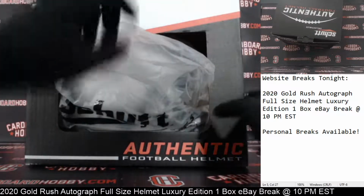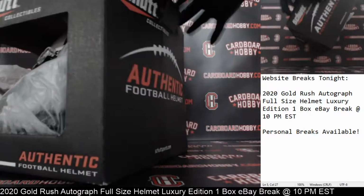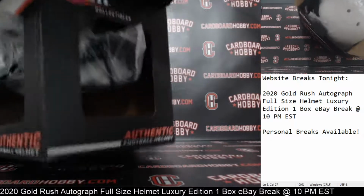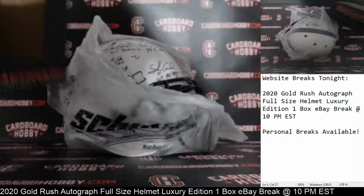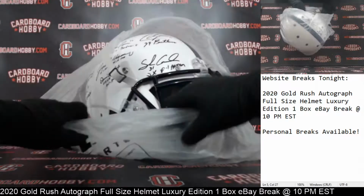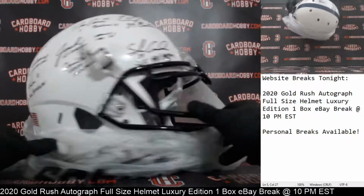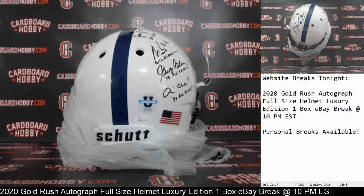Oh boy, we got ourselves a multi-signature one here. So let me get this out of here. We gotta take a peek and go over things here. See what all we got here. Okay, there is our helmet. Oh yeah, we got all kinds of signatures there. Wow, what a beautiful looking helmet that is. Oh my goodness. Do have a JSA certification there. Alright, let me start doing a little bit of research here.